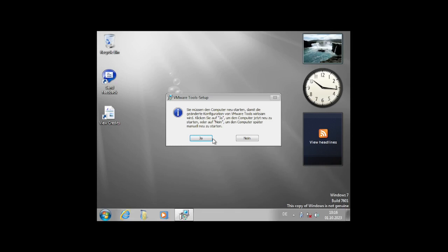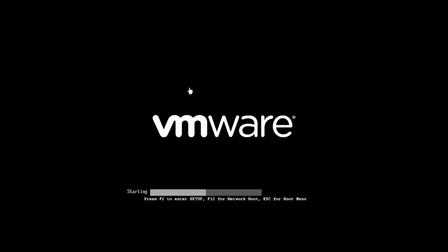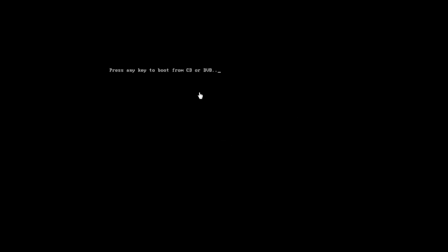Now we're going to restart. Yeah, we're on the login screen. The background is also changed and the branding reflects across the system, so it's also the same on the login screen.